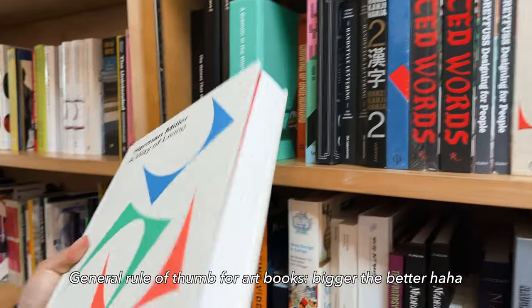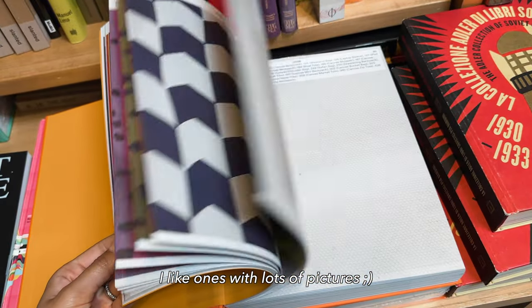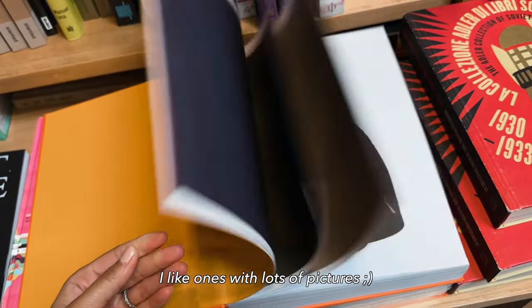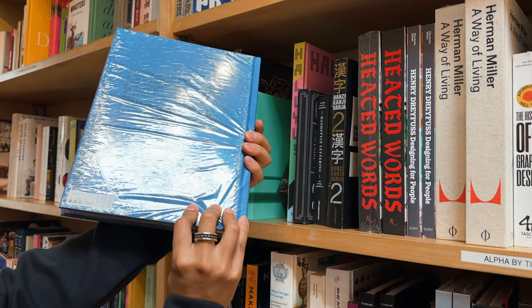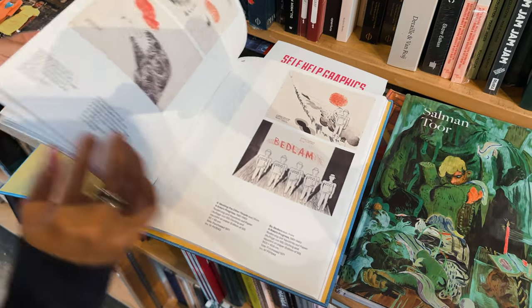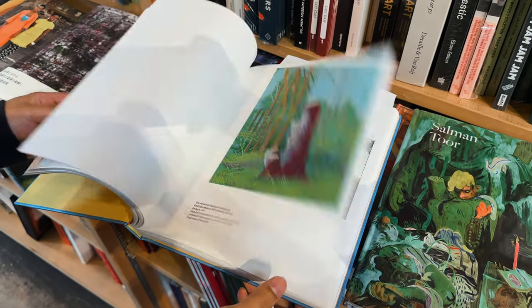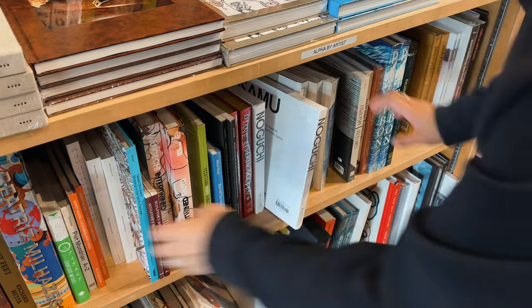Wow, it's so big. I wanted to get that on Amazon before. You did? Yeah. We already have one though. This is not a hardcover. Oh, it's not?